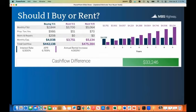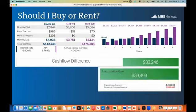And we can share with them very visually that by year 4, on a monthly cash flow basis, they're going to end up spending more to rent versus purchase that home. And we can share with them how that's going to evolve over the 9 years that they're thinking about living in this home. And then we really point out to them, hey, on a cash flow difference, you'd actually be better off purchasing a home versus renting by a little over $30,000, Mr. and Mrs. Client. And that's just the beginning.